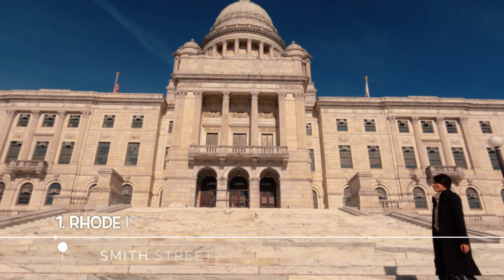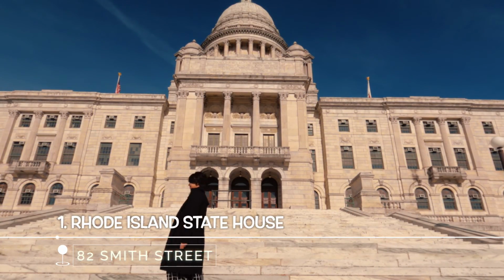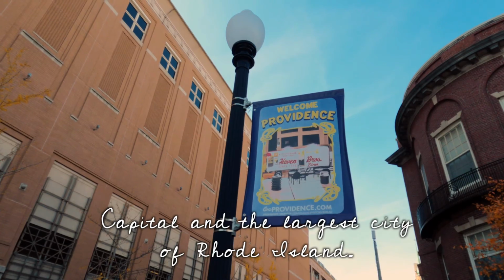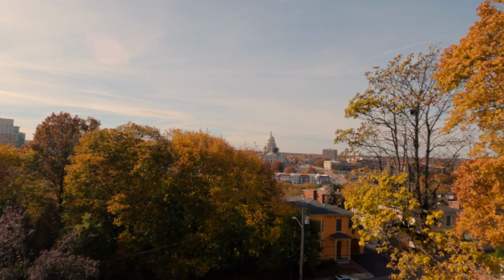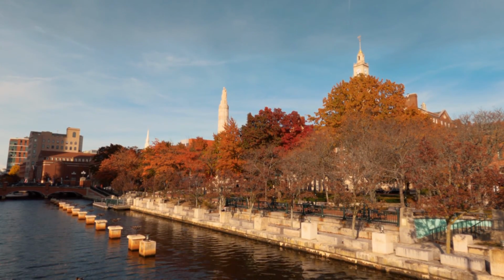And now we are checking out the state capital of Rhode Island, which is the Rhode Island State House. To give you some general information about Providence. Providence is the capital and the largest city of the state of Rhode Island. It was founded in 1636, making it one of the oldest cities in America.